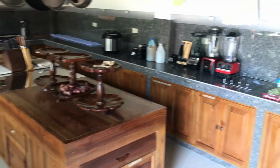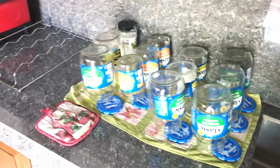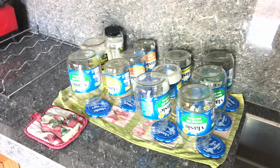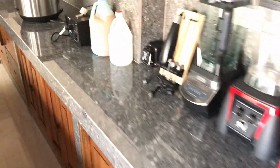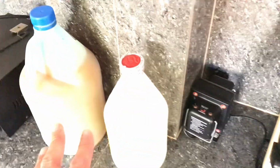Here's my kitchen, and I got all these jars out here right now, and I'm going to be making pickled eggs here maybe next week or the week after. I'm just preparing. I got some of my vinegars here. I got a coconut vinegar and a white vinegar, and I'm going to get some apple cider vinegar. And then I'm going to also start making my own vinegar out of lemons and calamansi and some other things. So yeah, I'm really starting to get into the whole homesteading, being self-sufficient in the Philippines.